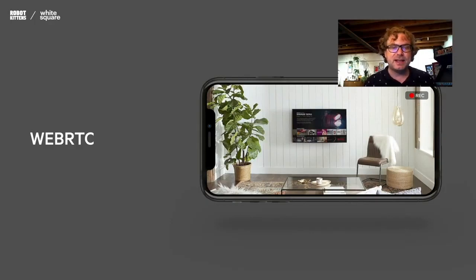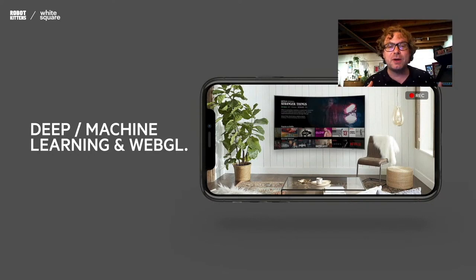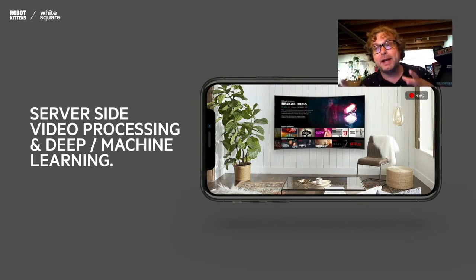Okay, then add deep and machine learning and WebGL to it to recognize the television and replace it with a better one in real time. And then do that in WebGL so it looks nice and crisp. Okay, let's do some server-side video processing and deep learning to get the image from the TV and put it back on the TV. So the thing that's playing on your TV will play instantly on your virtual TV.